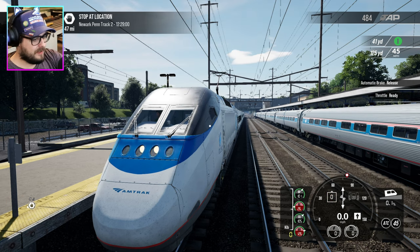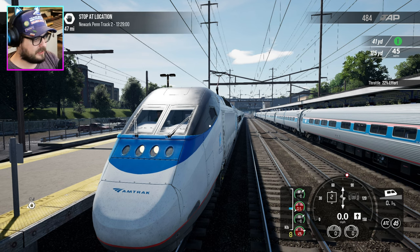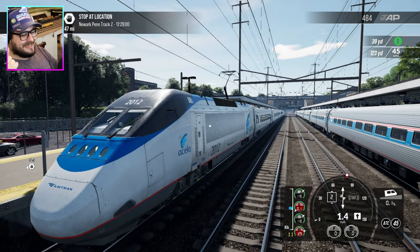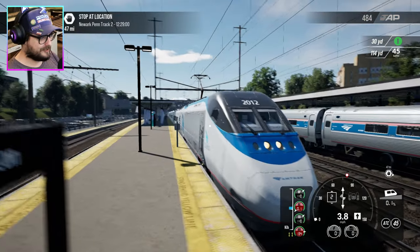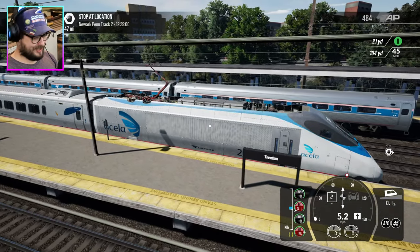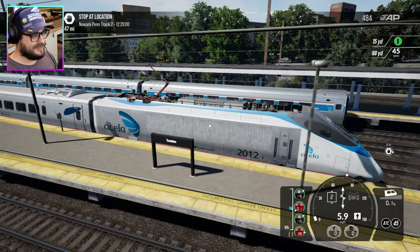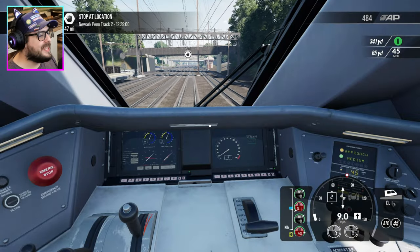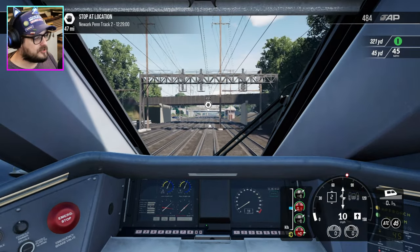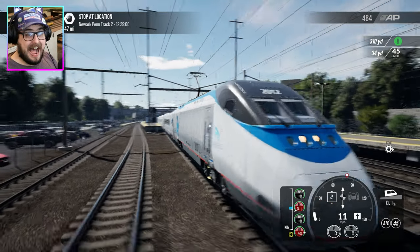Brakes off. Let's accelerate a little bit. We'll have throttle 2, I think. I think we're ready to go. Yes, we're moving! Oh, this looks nice. Oh my god, what's that sound? It sounds like a jet engine. I've also noticed that when you're inside, it's nice and quiet, it's calm, but when you're outside, it's really loud!